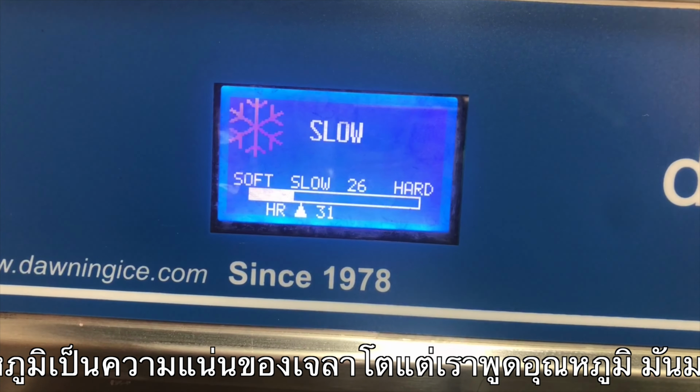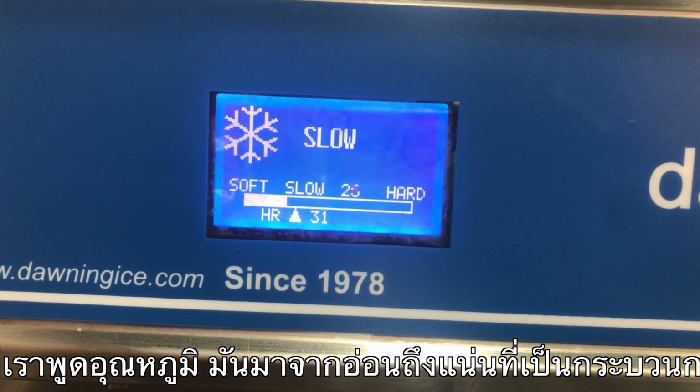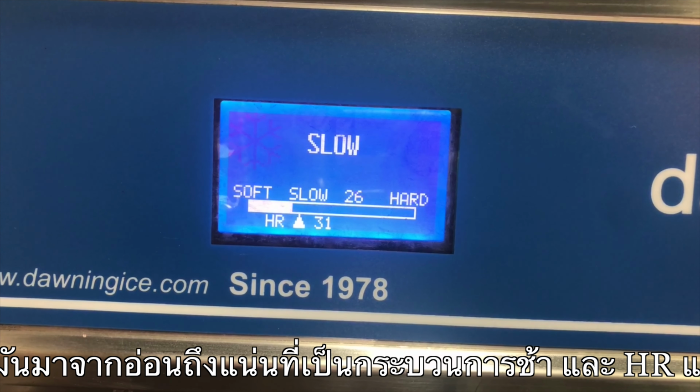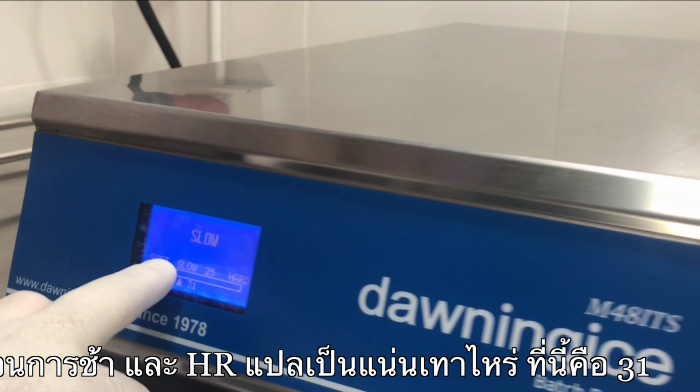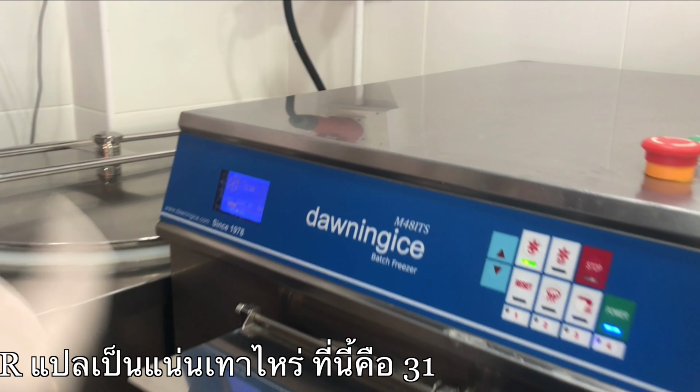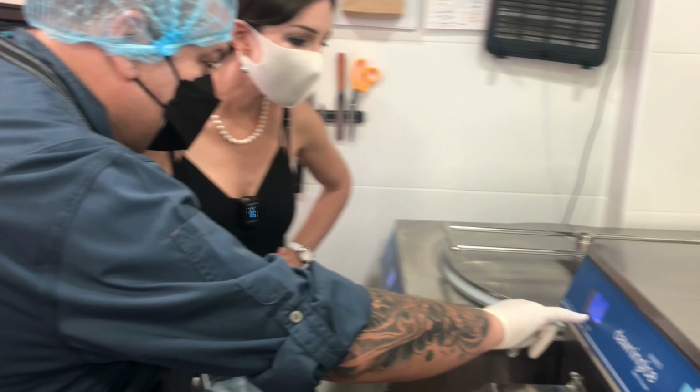We set the temperature over here. We call it temperature, but it's the hardness of the gelato. So we go from soft to hard. And it's a slow spinning. And the hardness, which is HR, is 31.